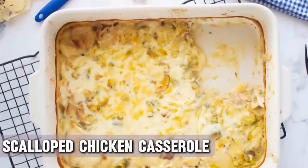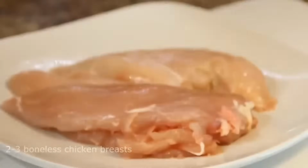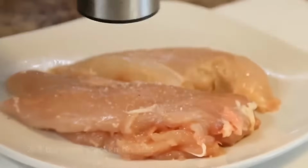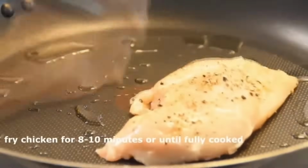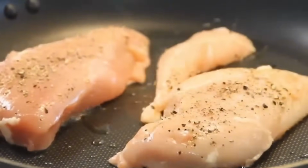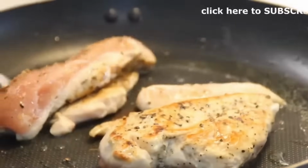Scalloped chicken casserole. Here's another classic casserole that deserves a comeback. This dish is the perfect example of simple but mouth-watering good. I mean, just imagine tender chicken pieces in a creamy sauce, seasoned to perfection, and layered with fluffy breadcrumbs. I think I'm feeling hungry now.